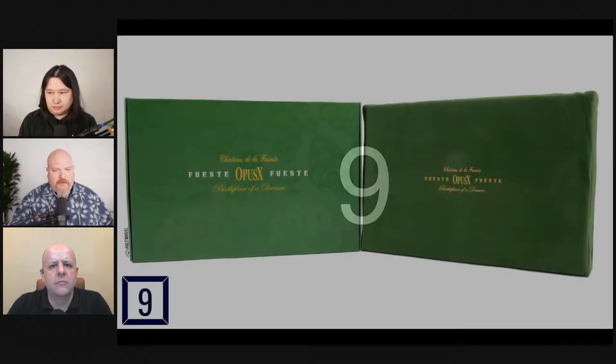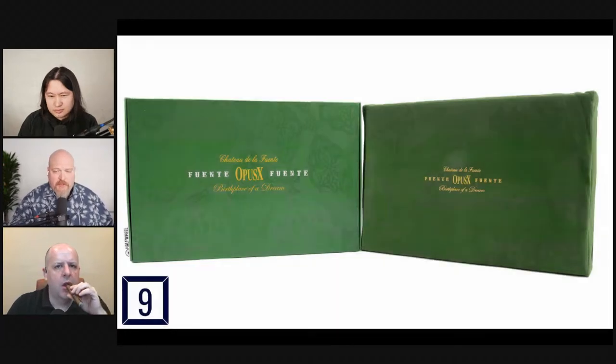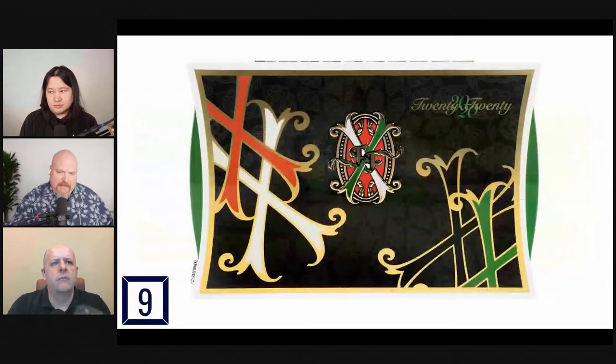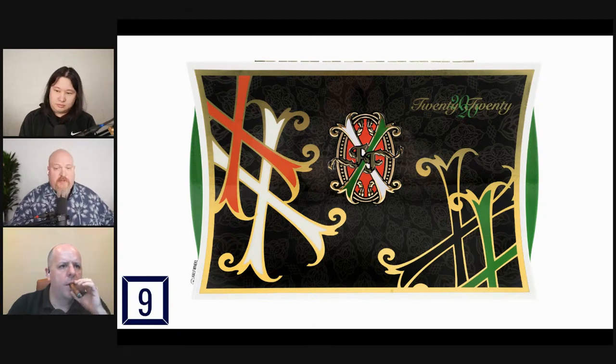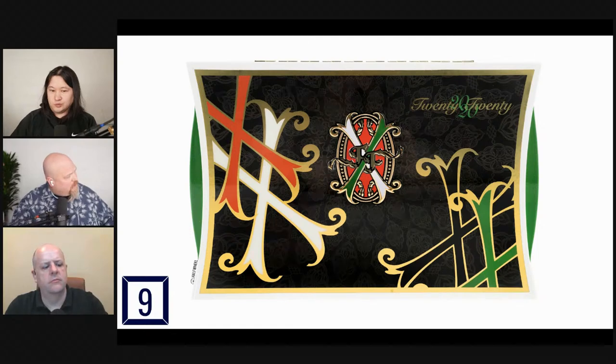Right. So moving on, we've got number 9, which is the Opus X 2020. Now, Opus is fairly well known for their somewhat elaborate and very well done packaging. This was sold exclusively in both the local stores and duty-free outlets in the UAE. It is a box of 20 cigars, and the name references the UAE's Expo 2020, which was scheduled to take place in October of 2020, but had to be postponed or canceled. I forget which one.